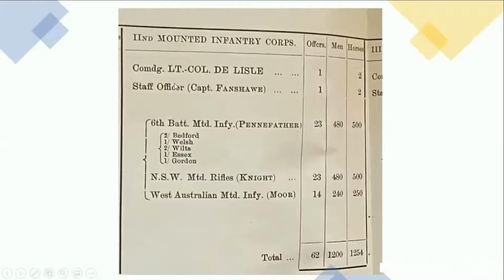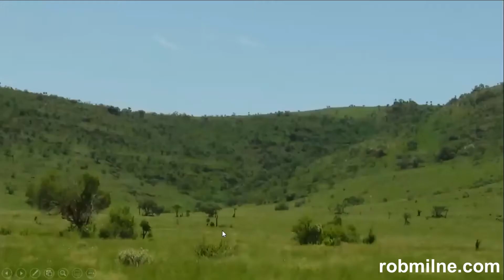Now, Colonel de Lisle became very famous during the First World War. He was a very accomplished general, eventually became a field marshal. And he had met General Allenby, who was also a colonel during the Anglo-Boer War, and they became great friends. But under him, you can see that the bulk of his force was made up of the New South Wales Mounted Rifles and the West Australian Mounted Infantry. And these were the guys who achieved the breakthrough.